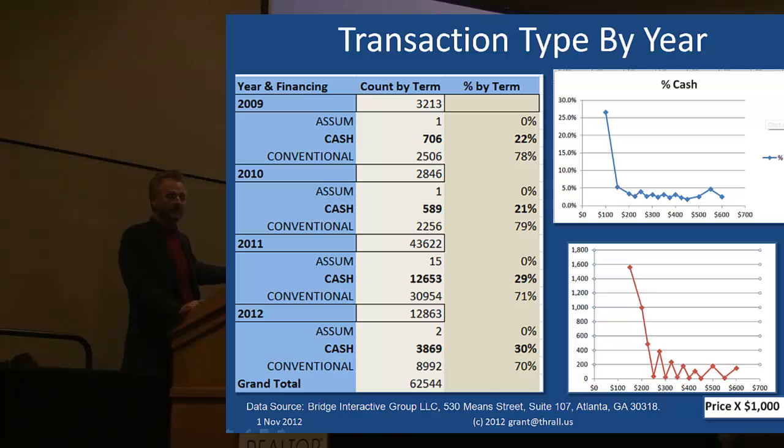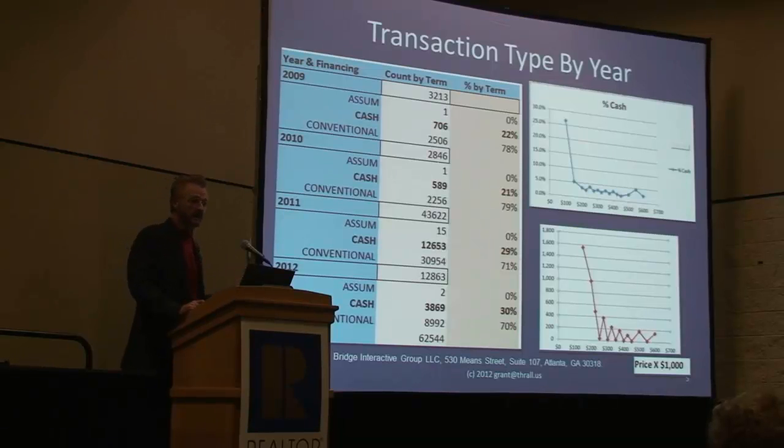So if it keeps at that pace, we'll be looking at 16,000 cash sales. Now, you might say, well, why not just go to the MLS database? Well, that would be great, because many MLSs track the type of financing. But not all houses are sold through the MLS. And so if it doesn't sell through the MLS, it's what I call dark data.